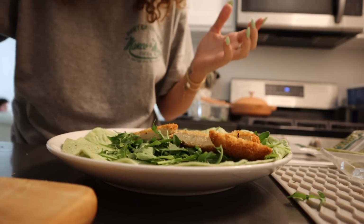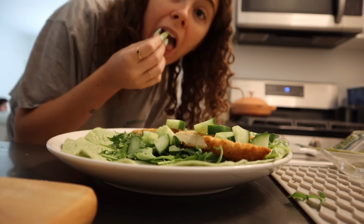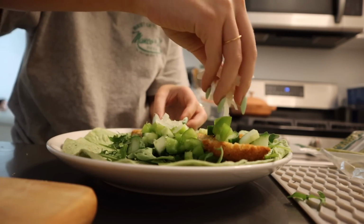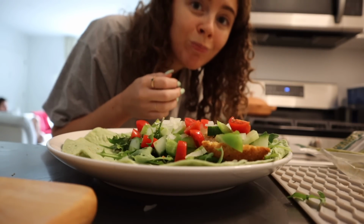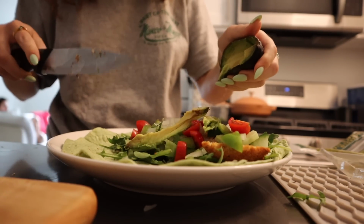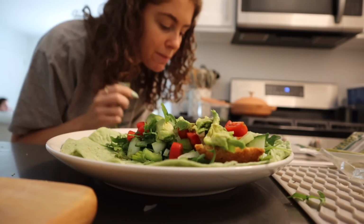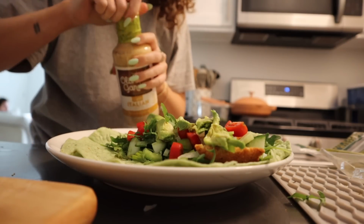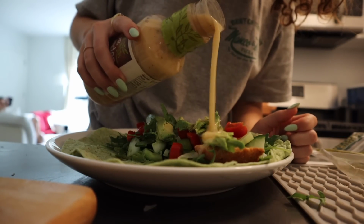So I'm gonna do cucumber, a couple little pieces for me, bell pepper, onion, tomato, and then I just slice in some avocado right on top. Now you guys know I am all about making my own dressings this year, but when it comes to this meal, the only dressing I want is an Olive Garden dressing. It is so good. Carefully add a little drizzle of this right on top.